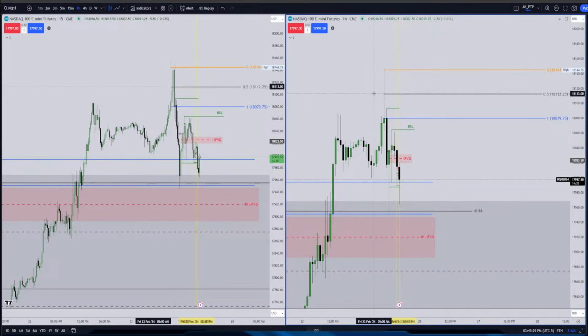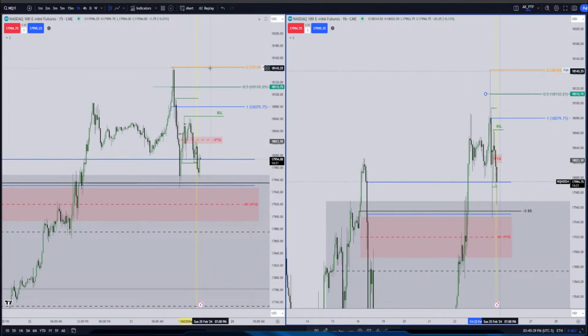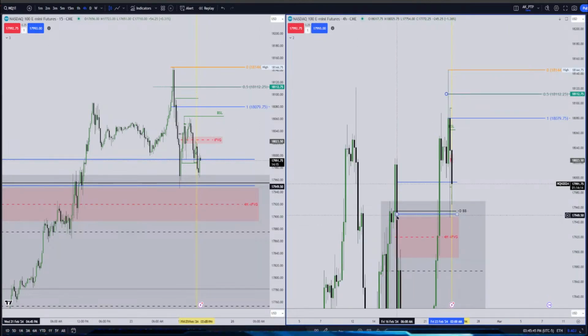So I have buy side until this. Okay, or 1 to 2, however you are anticipating that. 4 hour inversion fair value, same thing. This is the 1 hour fair value, the same area, the first fair value of the 4 hour. Okay, this is the 4 hour first fair value.